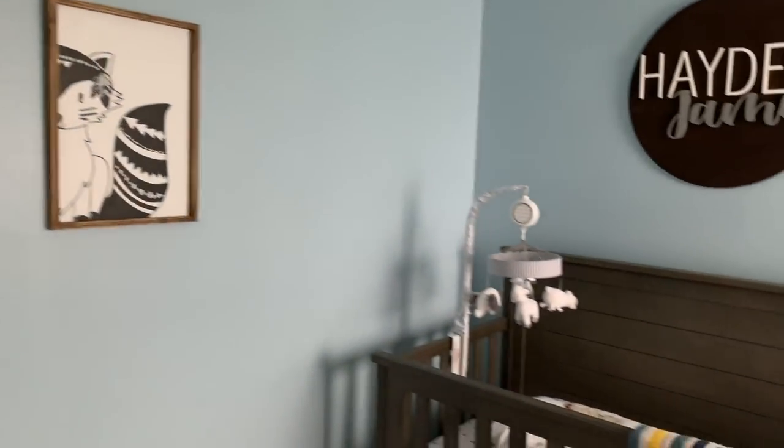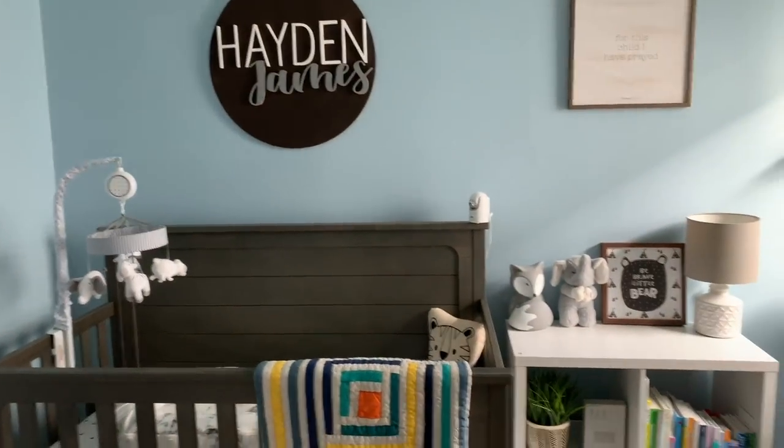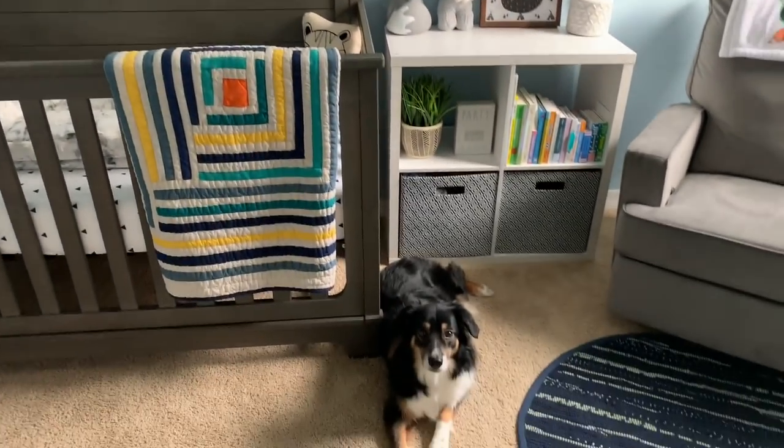And that is pretty much everything in his nursery. I'm really, really happy with how it turned out. And I can't wait to have him here.